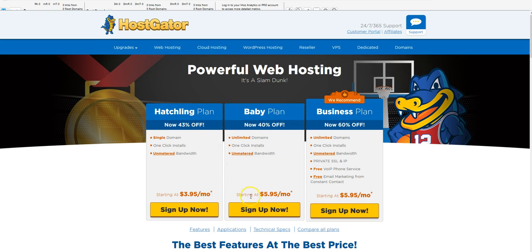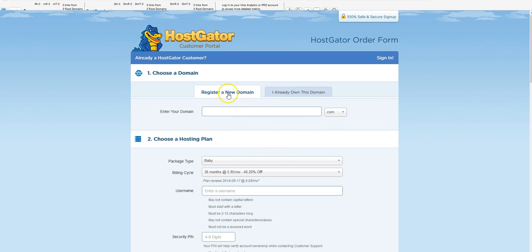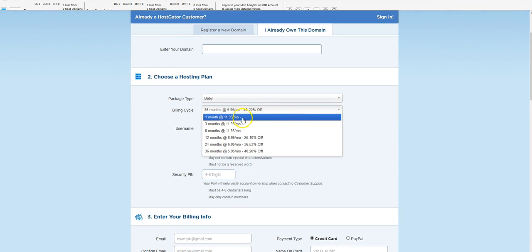But from here, you're just going to pick this. I'm going to go with the baby plan at $5.95 a month. It's actually going to be about $12 a month or somewhere close to that. At this point, you already have your own domain, so you don't have to worry about that. So next step, we want to do month by month.